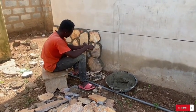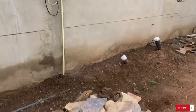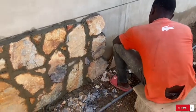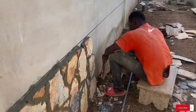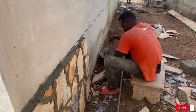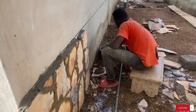There's a chemical for dampness, so they will mix it with the mortar that they are using to do the stones before they apply it on the building, because if you don't do that, some years to come the dampness will climb up above the stones and eventually start to show inside the home itself. Yes, so you'll be in your room and it will destroy all your walls.